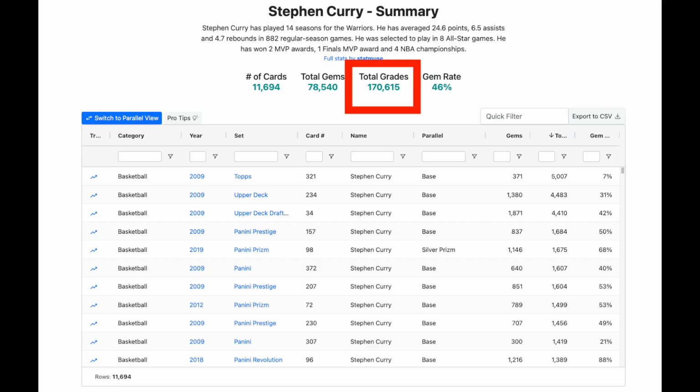And that certainly plays a part here, but still, in 1 year, Wembanyama already has more cards graded than Steph Curry. So we're not talking about some second-tier star. Steph Curry, all-time great, obviously. Doesn't that just seem pretty amazing?